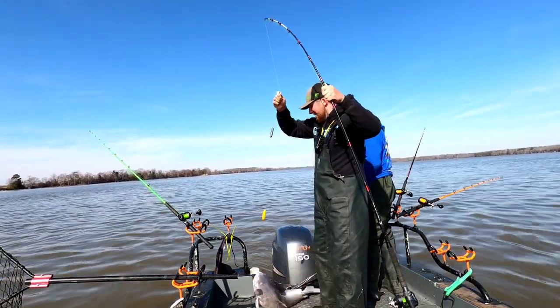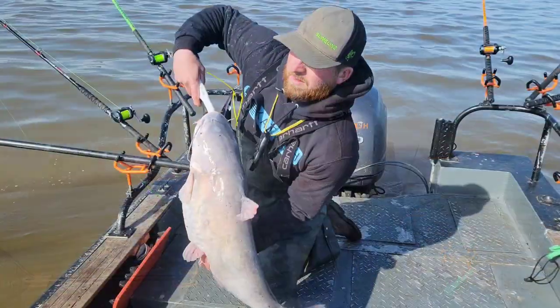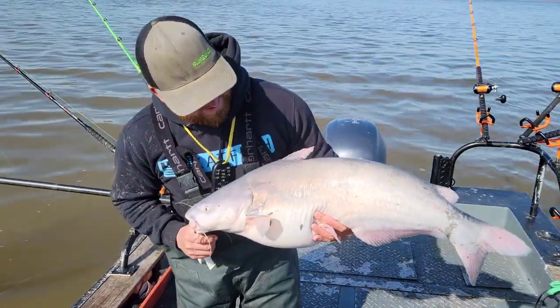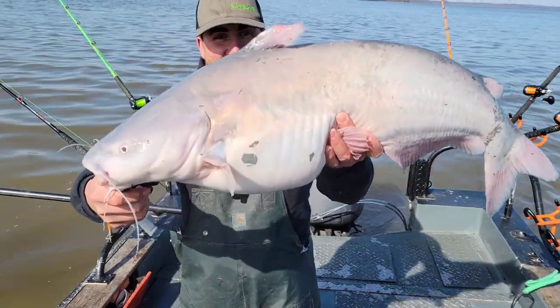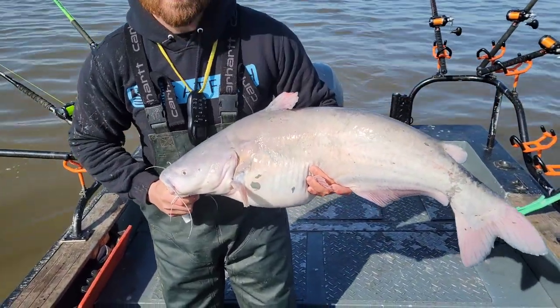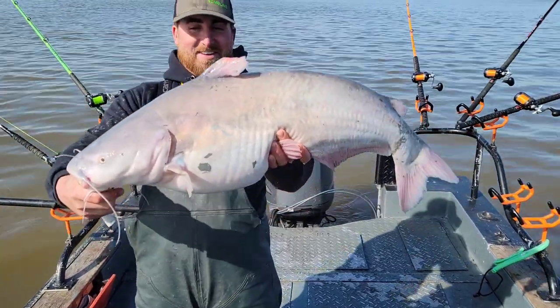Dude, he is fat. Did you see that? Holy crap. Leave it to me to catch the smallest fish of the day. Dude, he's a fatty. Like, this is crazy. Look at that belly. Probably about a 30 incher and 25 pounds. Yeah. Like, this is like the perfect under.